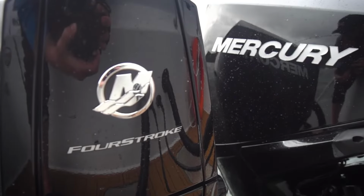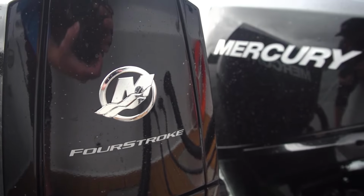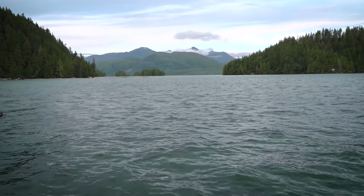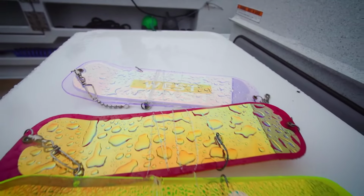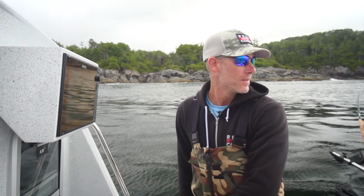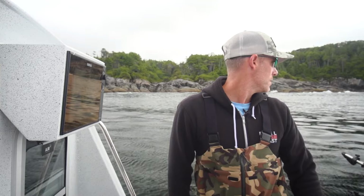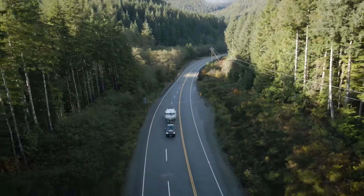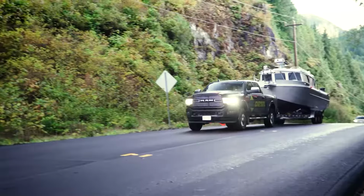The strain of fish that return to Rivers Inlet up into the Kilbella and Wannock rivers are the largest genetic strain of Chinook salmon in the world. Having the opportunity to potentially fight one of these monster fish has been something I've dreamed about for a long time. We towed the boat from Parksville to Port Hardy and fished in Hardy for a couple days.